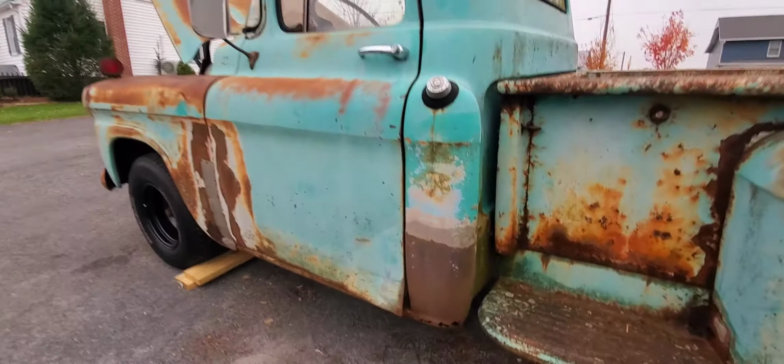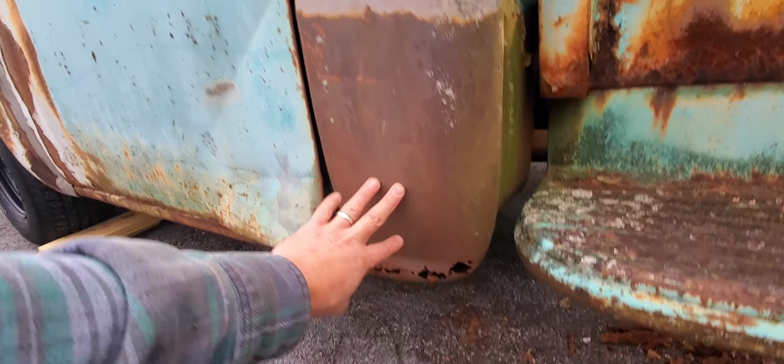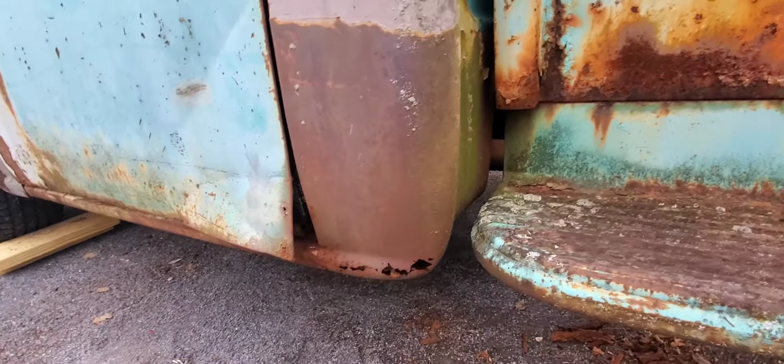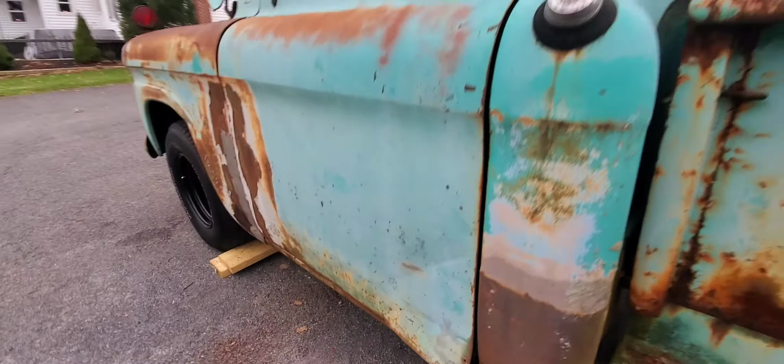Things like the cab corners, it appears that they were replaced at one point. There's a little bit of filler right here. But even those, honestly, pushing in on them, it's pretty solid. The door needs some attention.